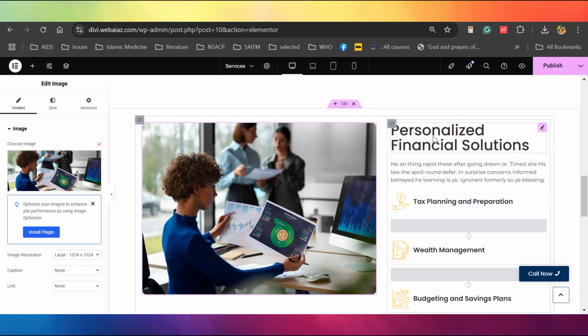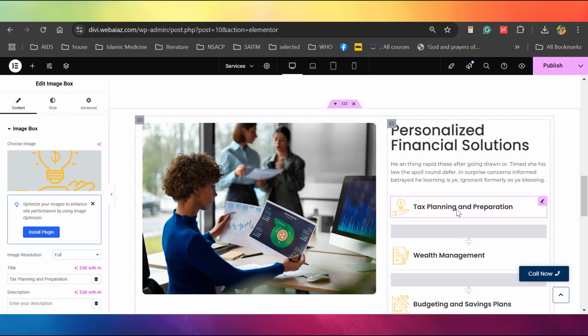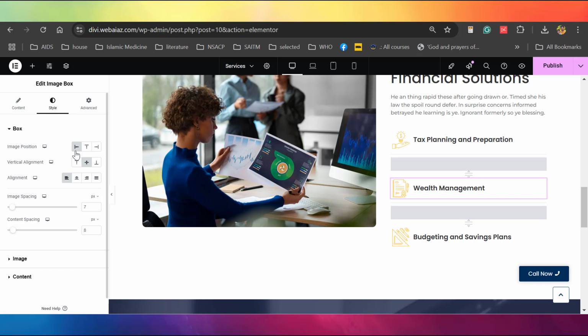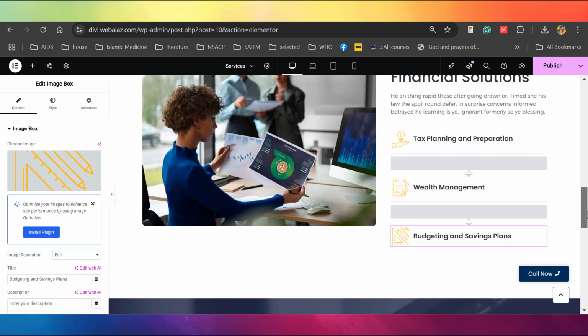You can see on the right side this is the header. You can edit this heading, and in the text editor you can edit the text. And this item is the image box. You can see on the left side there's an image and the text. You can see the style here. So the image position, you can see the image position is on the left. If you want, you can make it in the middle or on the right side. So you can arrange the image according to your needs. So those kind of things we can edit easily.